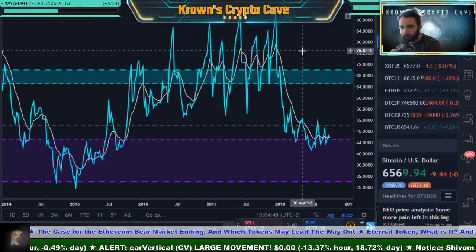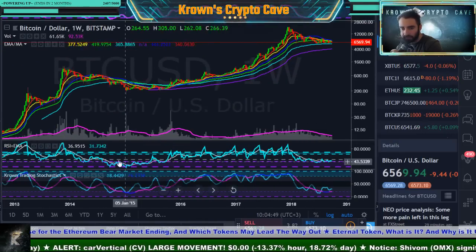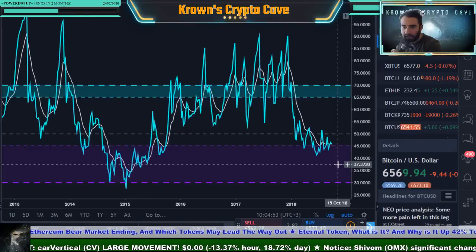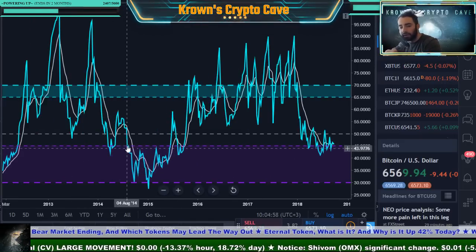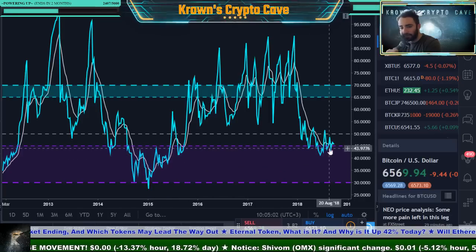Here's the weekly RSI from 2014, compared with 2018 as well. It's kind of right here is 2014, right here is 2018. Okay, you already get that. And you can see that Bitcoin has never really put in time below the bearish zone ever since 2014. This is the first time that it's ever really done this.